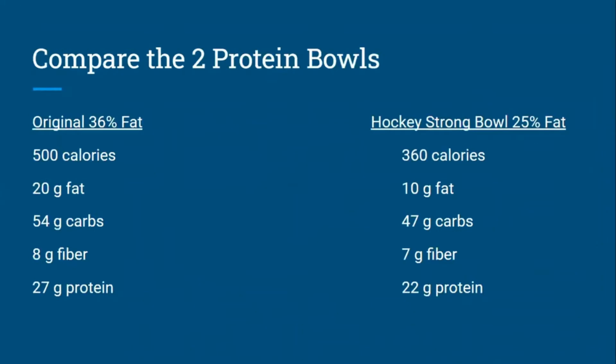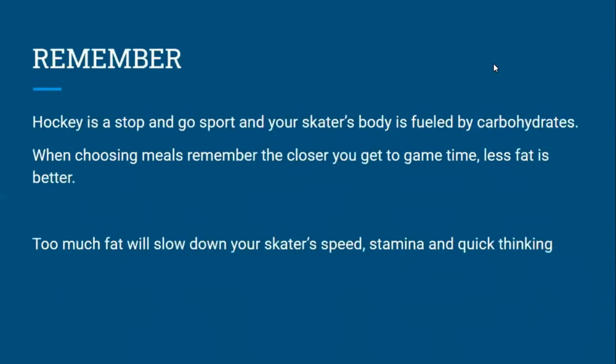So in comparing these 2 bowls, the original bowl contained 36% fat, whereas the adjusted bowl contains 25% fat. And we dropped the calories by 140. The fats came down 10 grams. The carbohydrates came down a little bit by 7 grams. The fiber came down very minimally by 1 gram, and the protein came down by 5 grams. Now, don't worry, this 22 grams of protein is still equal to a 3-ounce steak or piece of chicken.